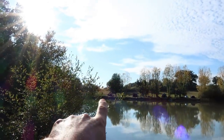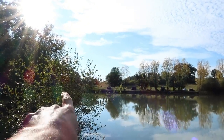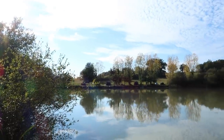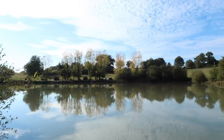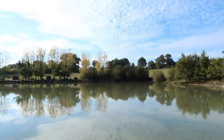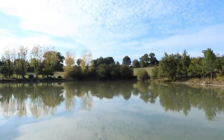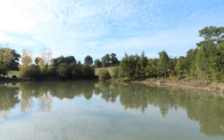But where Nick is up there is where all the fish have been showing. I've seen Nick, he had the big one this morning, just down there on the margin. But yeah, there's an insight of what the other end of the lake looks like. It says on the website 4 acres, but I don't think it's 4 acres. I reckon you're looking at 2.5 acres, if that.